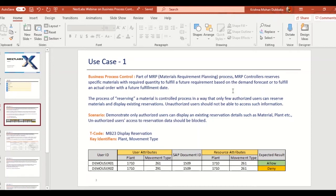So when they try to display an existing reservation in SAP, for example here we have taken a specific document number 1509. This particular reservation is made for plant 1710 and it is made with movement type 261. When this particular document is being accessed by these two different users, demo user 1 should be allowed to see it because he is authorized for movement type 261, whereas demo user 2 is not authorized, so he should be denied. Let's look into the system at how this can be implemented easily using NextLabs solution.